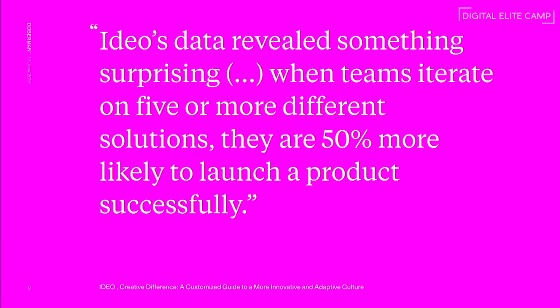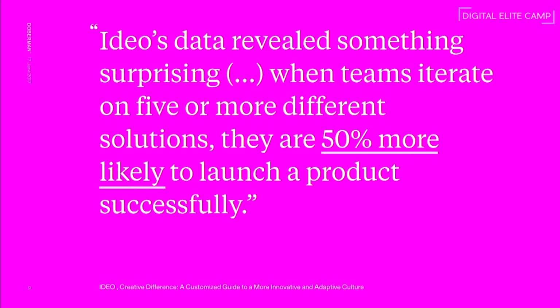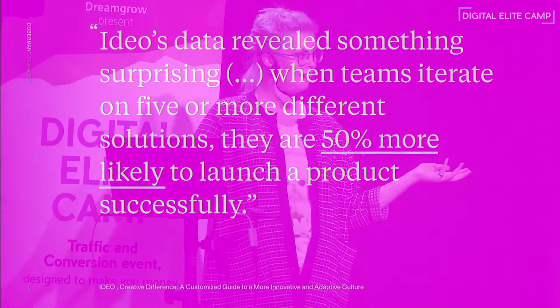Because you know IDEO, or Google them. They're great. They say that when a team iterates on 4 or 5 or more different solutions, they are 50% more likely to launch a successful product. 50% more likely. That's way better. So let's look at 4 of my favorite experiments and some of their outcomes.